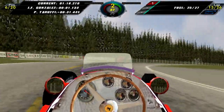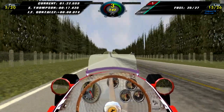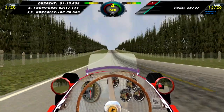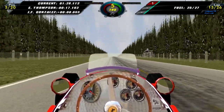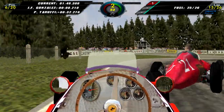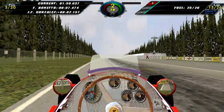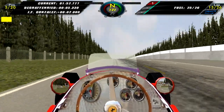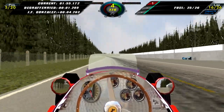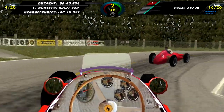Now lap 15, coming out of this tight right-hander, and very good speed there, better than Gonzalez in the Maserati, and we take 5th. So we are now in the points. However, a few seconds later, as we were approaching the hairpin at the end of the lap, he managed to outbrake me. However, he immediately cuts across me, and I ended up touching him and spinning him around. However, he did not actually retire.